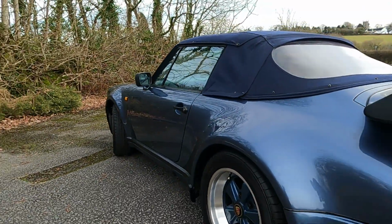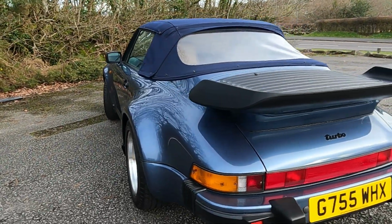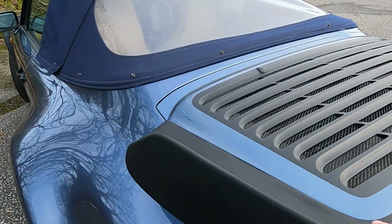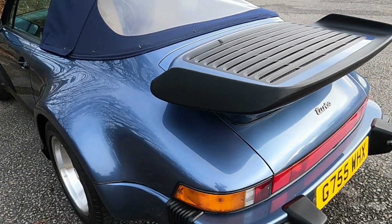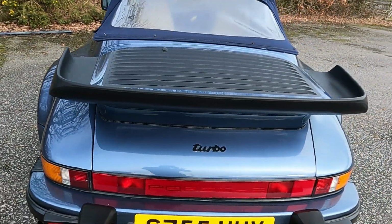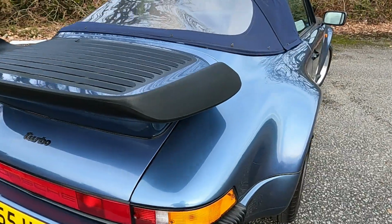This one, beautiful blue with blue hood and linen coloured leather. Iconic spoiler on the back. Underneath here is your intercooler, 3.3 engine. This would have developed 300 horsepower new, but possibly I feel that it might be doing a little bit better today.